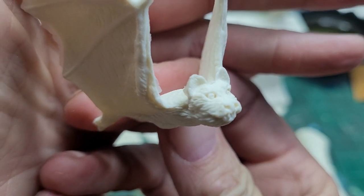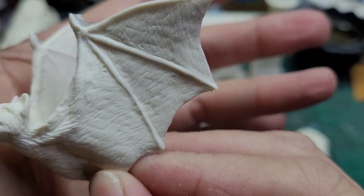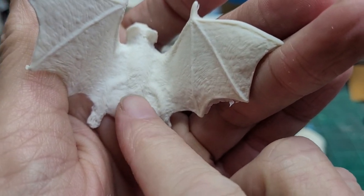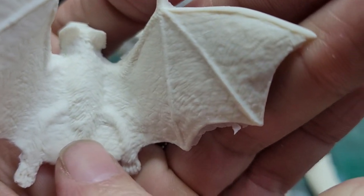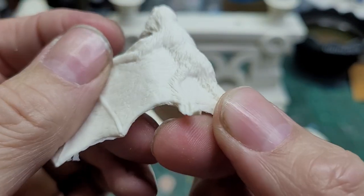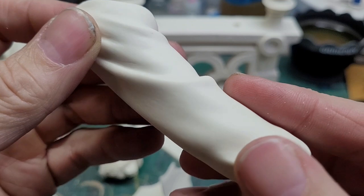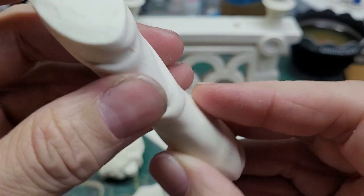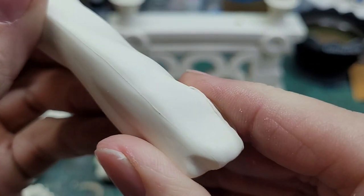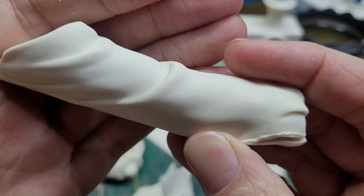We'll take a look at the bat that Bela Lugosi turns into. Amazing detail in the face. All the fur and the webbed wing texturing. And even though most of this is going to be covered by his right hand, he still went in and textured that as well. A little bit of flashing cleanup along the edges of the wings. Nothing major. The right arm, which will have to be drilled and pinned to provide extra stability. Very minor seam line work on both sides, but still recaptured all of Jeff's detail work beautifully.